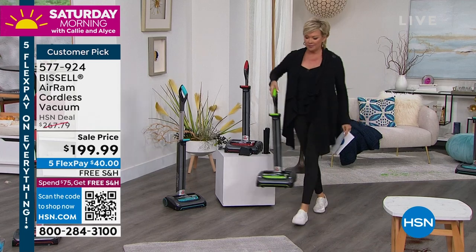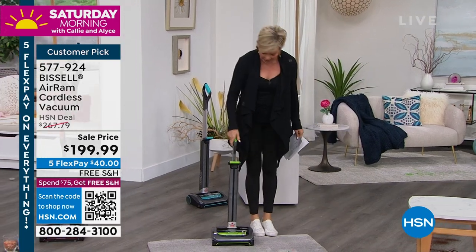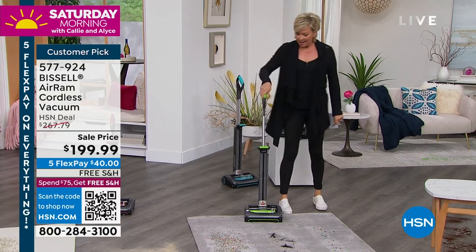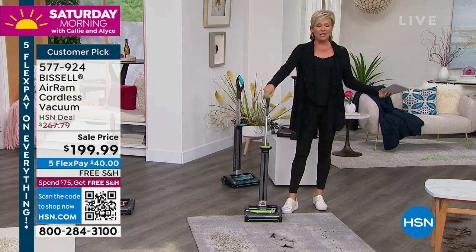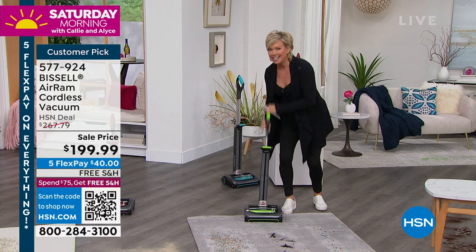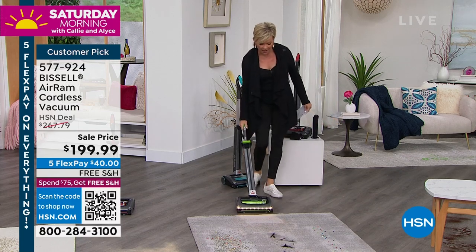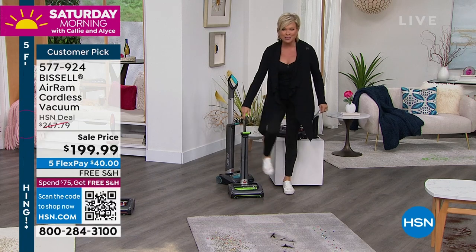And I love this. Not only is it lightweight and cordless, this is how it stores, so you don't have to have a huge closet. And it does extend, so you can do it in an upright position. But this is the way to get the kids a little involved in some of the chores around the house this year, right? Why not make that one of your New Year's resolutions?